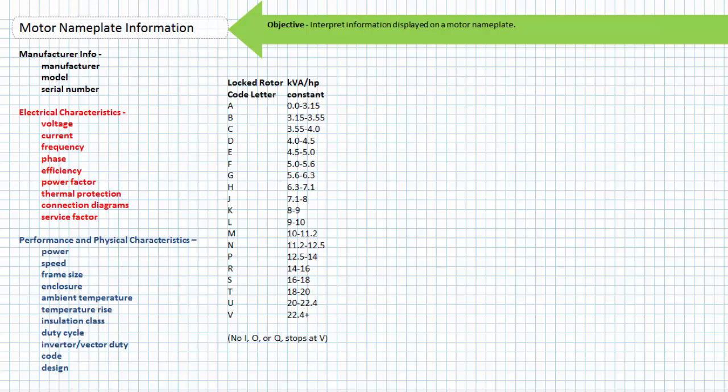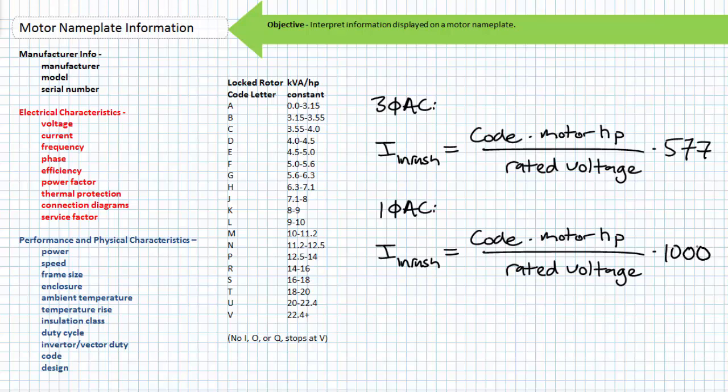Luckily, inrush conditions don't last for long, and once the rotor comes up to rated speed conditions, the current levels out. The letter refers to a chart where for each letter there's a range of constants for kilovolt amperes per horsepower. You can estimate inrush current by using the constant in this calculation, where for a three-phase AC motor, the code constant times the motor horsepower divided by rated voltage is multiplied by 577 using the appropriate input units. If this is a single-phase AC motor, 577 is replaced by the constant 1000.